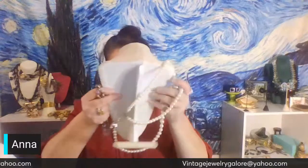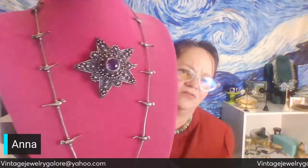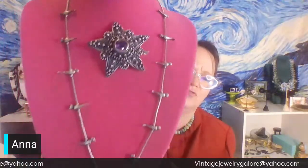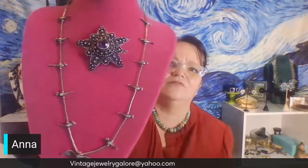This must be something that's meant for me. Sometimes that happens. Is there anything anybody's been waiting to see that I haven't shown? I think this is beautiful. I can offer the bird necklace a little bit cheaper if anybody was really tempted on that. And I'll go down a little bit on the star, not much though, because look at that amethyst. It's Israel, Jerusalem, 980 silver. This is a 13 bird fetish bird necklace, vintage Native American, I think Navajo actually. I could take them down a little bit if anybody's interested.